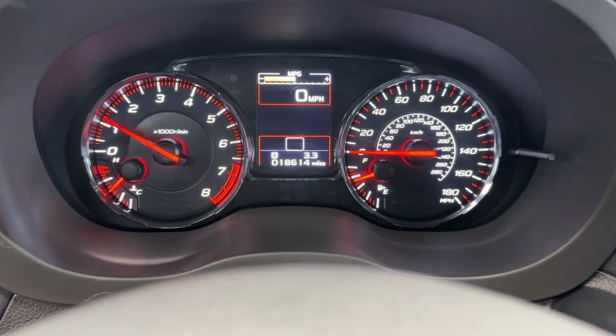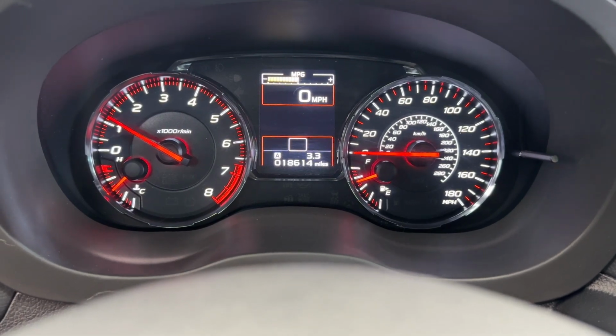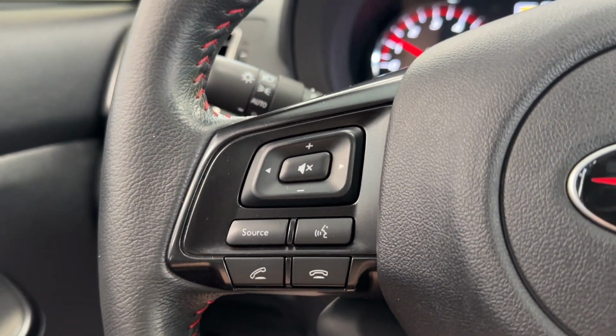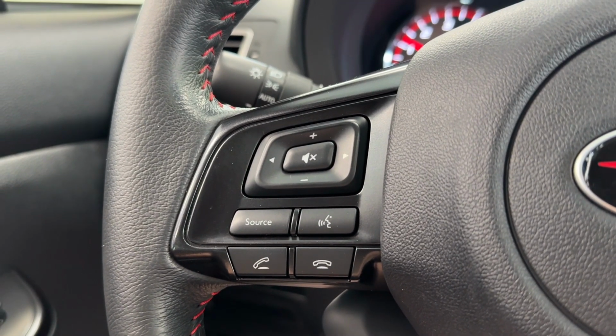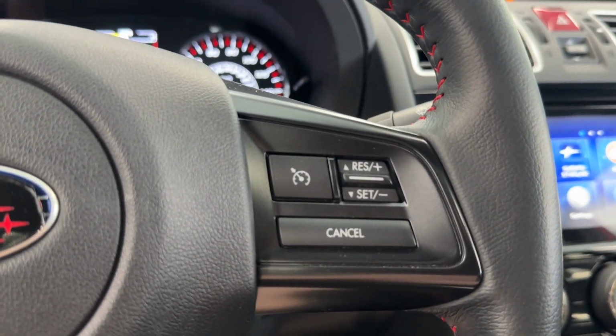Now that the engine is running and the dashboard's lit up, you'll be able to see that this vehicle has about 18,614 miles on it. We'll take our attention over here to the left side of the steering wheel, as over here are your volume controls as well as your Bluetooth and call controls, as this vehicle does have smartphone integration. And then on the right side of the steering wheel are your cruise controls.